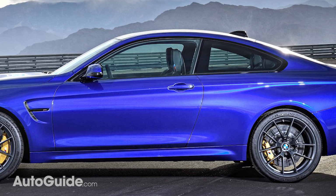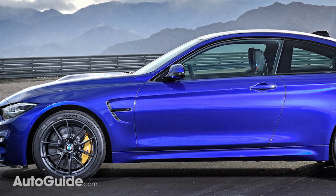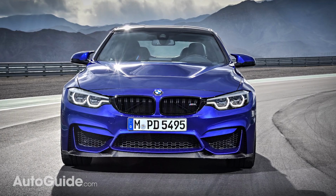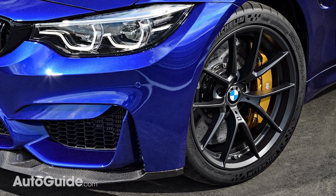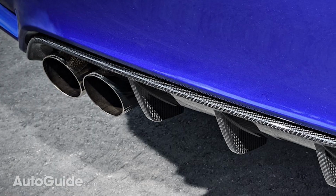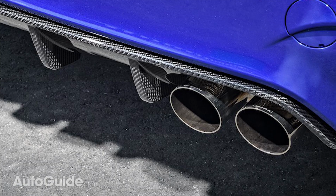BMW's Adaptive M suspension is part of the deal, along with a bunch of lightweight aluminum components used in that competition package car. Michelin Sport Cup 2 tires provide tons of grip, while of course carbon fiber was used all over the CS to keep this car light. Now, the best news of all with this new CS model is that BMW says that the CS will be sold in the US.